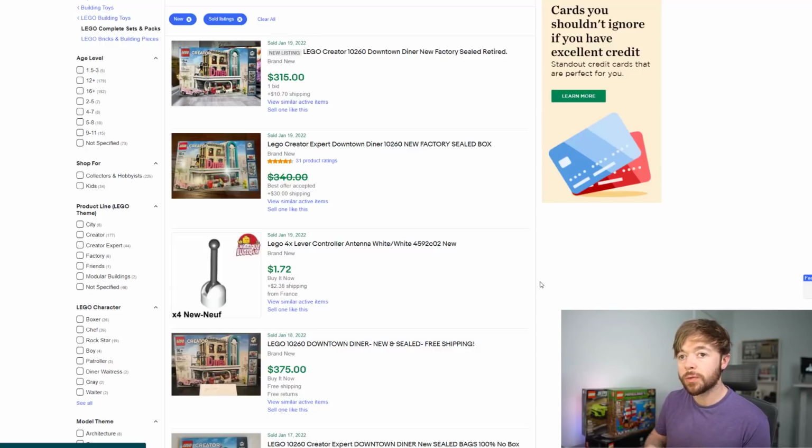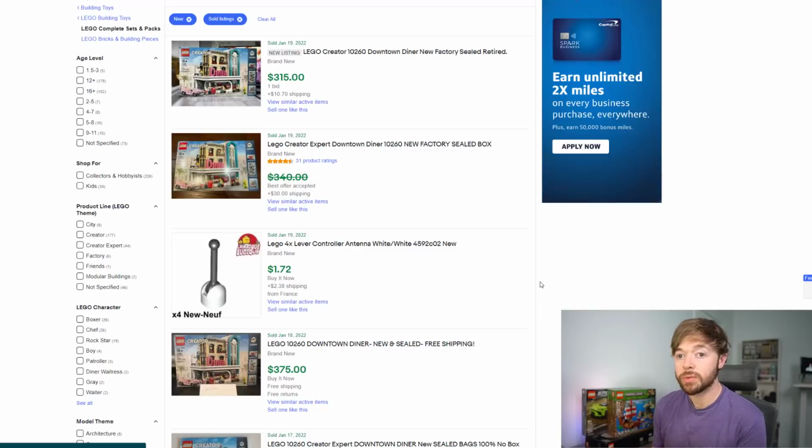This is much more powerful than looking at actual listings that are currently live and that haven't sold, because some of those could be extremely inflated prices and there's no proof that a buyer is going to be willing to actually go ahead and pay those prices. So this is how we want to look at market value on eBay. Moving on now, let's actually go and check on Amazon.com.